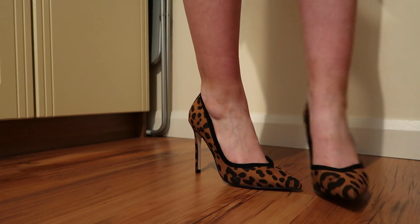I saw these and I just absolutely love them. They are totally not me. I do not do leopard print, but these I absolutely loved, and they're so comfortable. They were very, very reasonably priced. I think they were around £30 or something like that from ASOS.